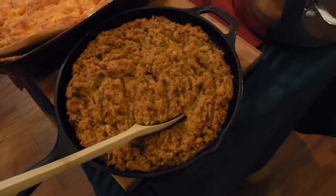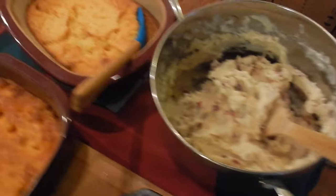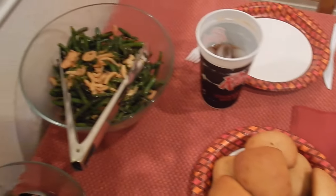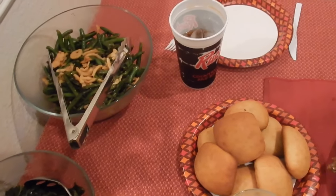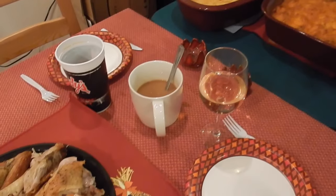What you got? Cornbread dressing. Ooh, mashed potatoes with some skin on. Smashed potatoes. Corn souffle. Mac and cheese. Turkey. Rolls. Green beans with some onions thrown on top. And collard greens. I haven't done it today. Oh, and there's some gravy.